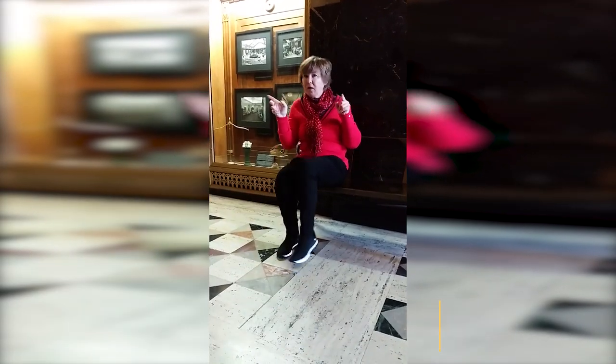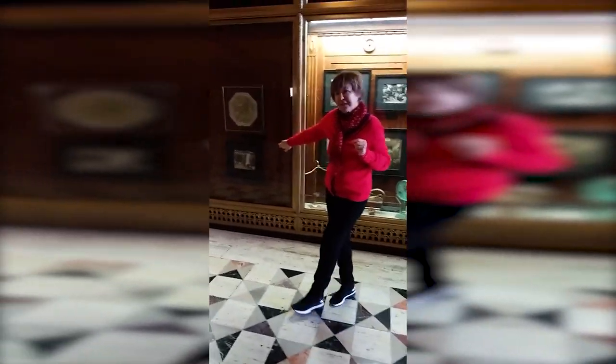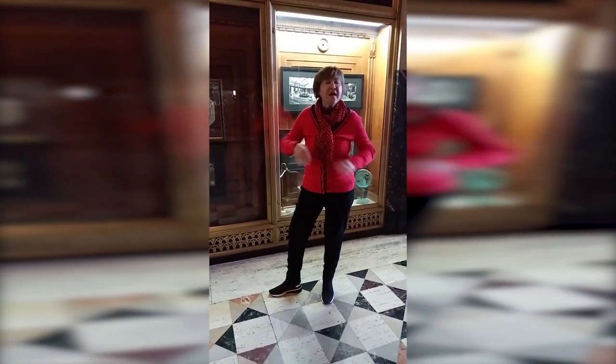This building is called the Fisher Building. Why Fisher Building? The Fisher Brothers moved in the beginning of the 1920s from Ohio. Look at that. Seven brothers, they came with only $5 million in their pocket. And by 1926, they became the exclusive supplier for GM. And when they sold their shares to GM, they became one of the richest companies in the world. They had so much money. And then they created something beautiful like the Fisher Building.